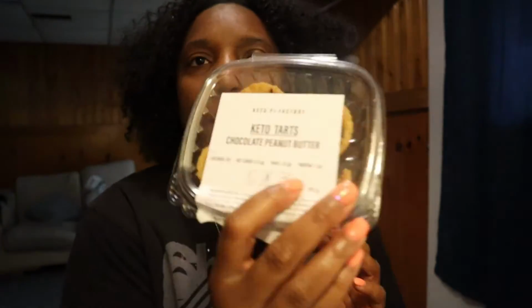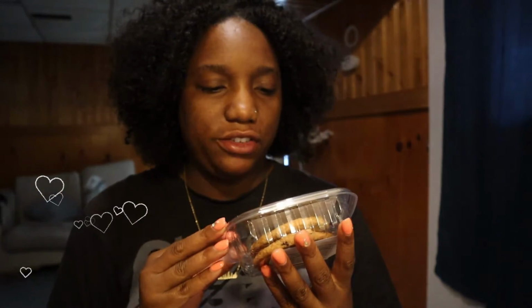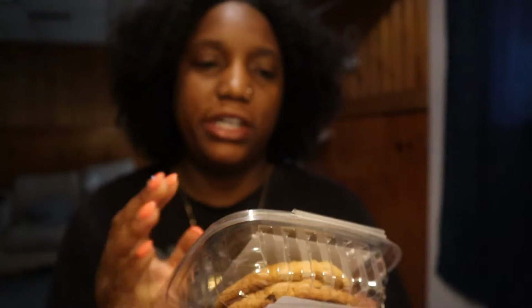Not bad. The second one I got is the Keto Chocolate Chip. This is 194 calories, I'm assuming total. This is 153 calories. So, this is what the chocolate chip ones look like. Obviously, they're cookies. I'm not gonna open it because I don't wanna eat it.